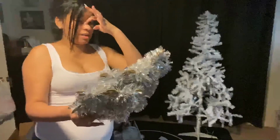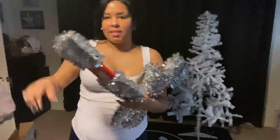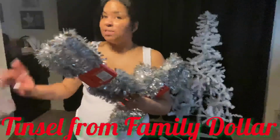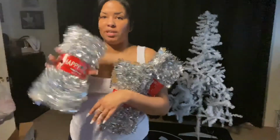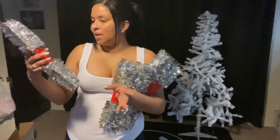The next part of the Christmas tree is the Happy Holidays basic tinsel. I believe that also must have come from the dollar store. It's got the same red packaging, and these were $2.99, but they were 75% off. So I think they were like 25 cents or something, less than $1. That's why I got so many of them, because I was like, it's a good deal. So I'm going to open this and I'll put that on the Christmas tree next.